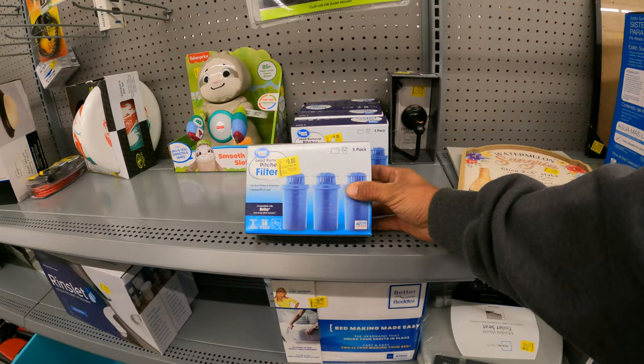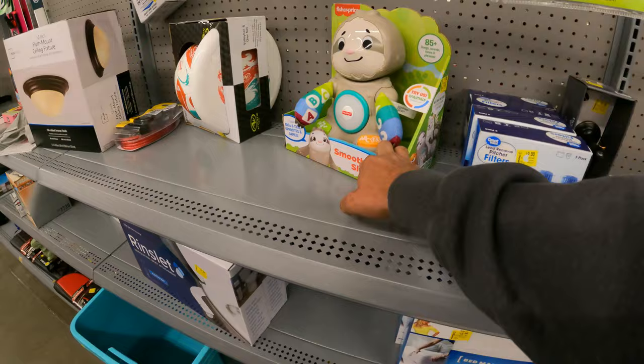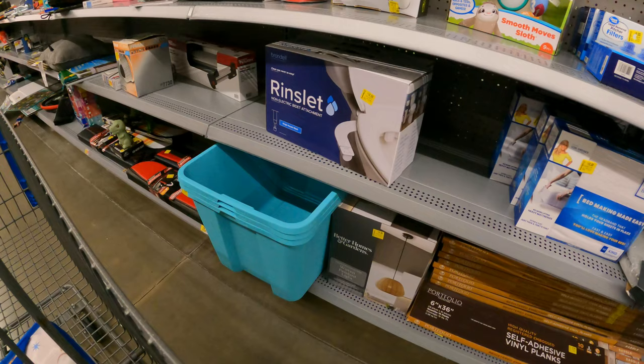This might be pretty good. This is a nice deal. $7 down from $30 for the Fisher-Price Smooth Move Slaw. It's a little beat up down there on the bottom, unfortunately. That would have been a good buy. $5 down from $11. Got the bidet down to $10. Not much left on the rest of that clearance aisle.